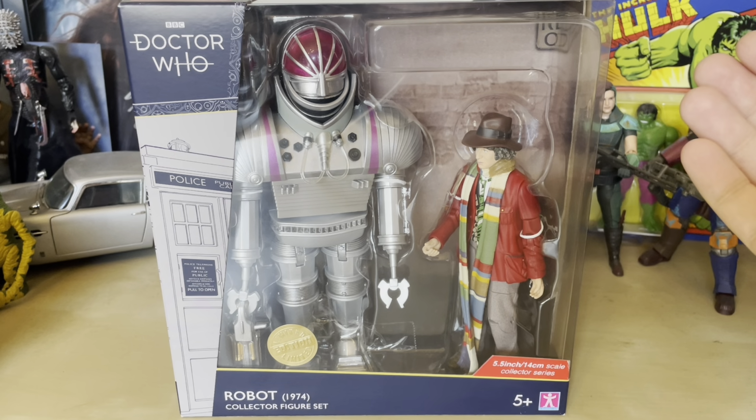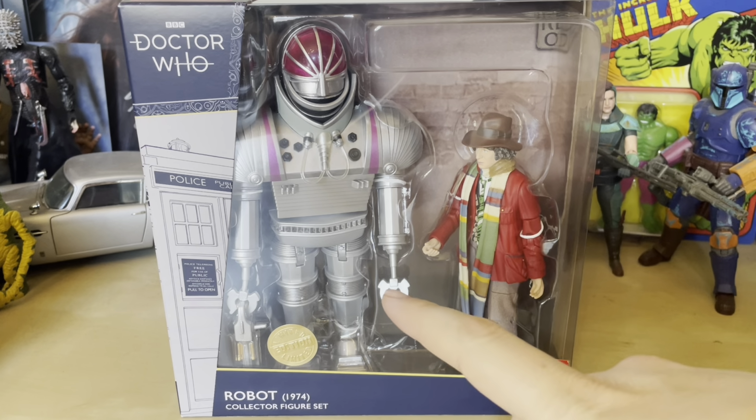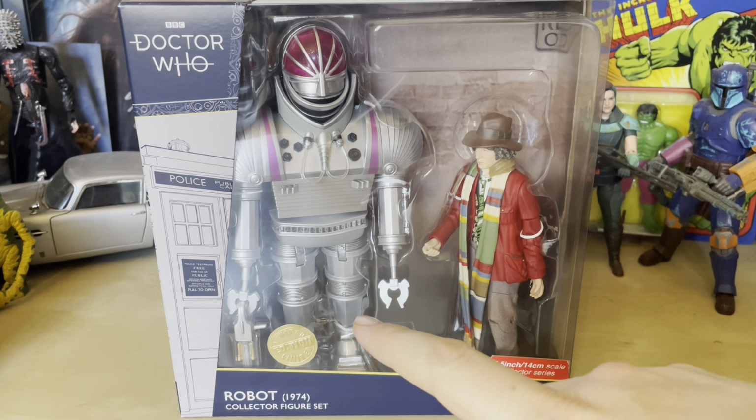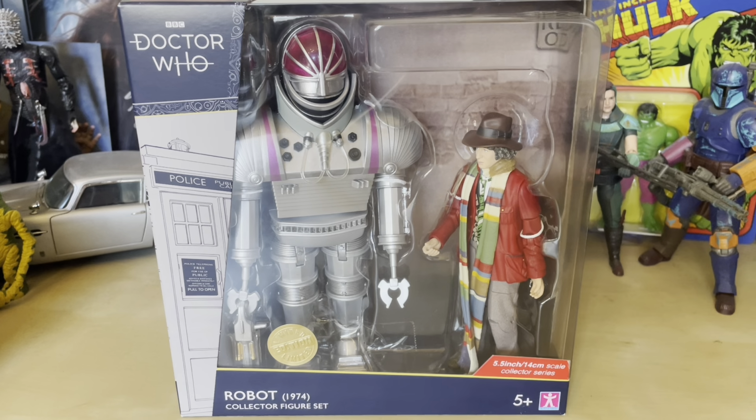Now this is obviously a re-release of two figures that were previously available, which we'll do a comparison on later in the video. This is made up of the K1 robot and also Tom Baker's Fourth Doctor from his very first story, Robot, which first aired on the 29th of December 1974, when the first episode of this four-part story went out.